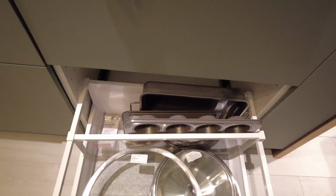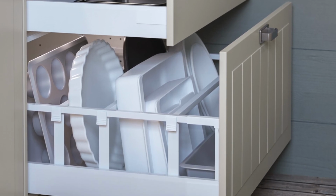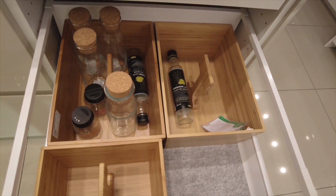The other option that they have are the dividers, perfect for food containers, baking sheets and lids. In this room display, I like also these wooden boxes.